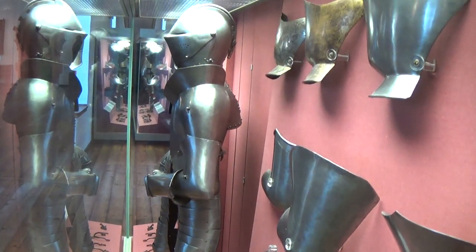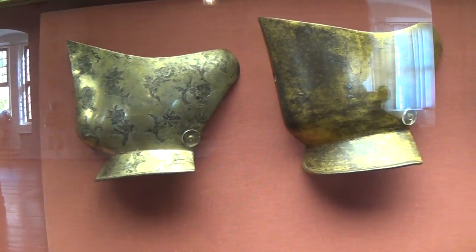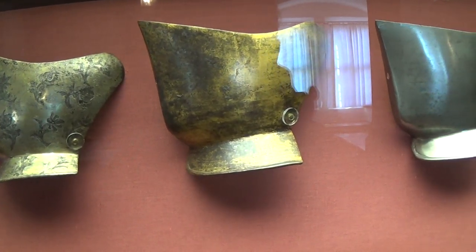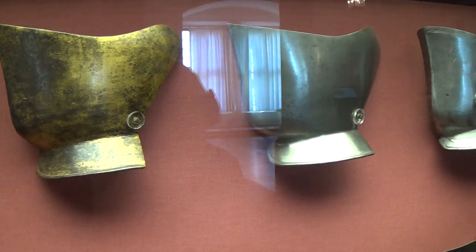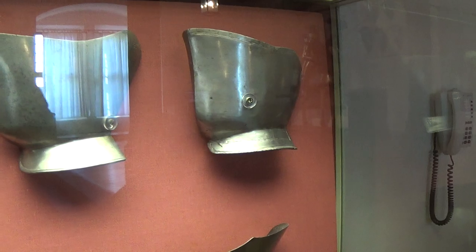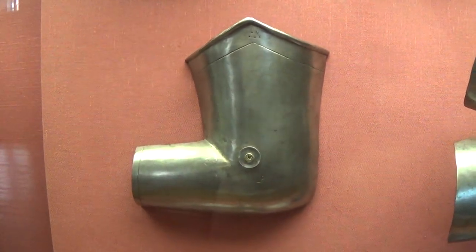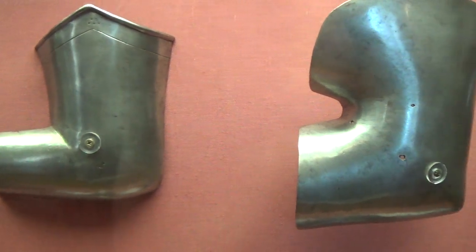So here you see various pieces of armor that are gilt, so gold. A process that would have been used for this was to heat up mercury and add gold to it, where it would be inlaid on the metal. Some more reinforcement plates, probably for the couters and the pauldrons.